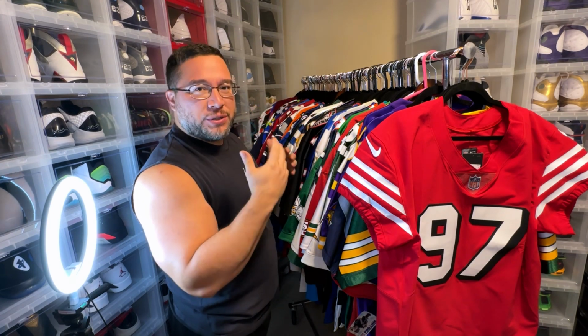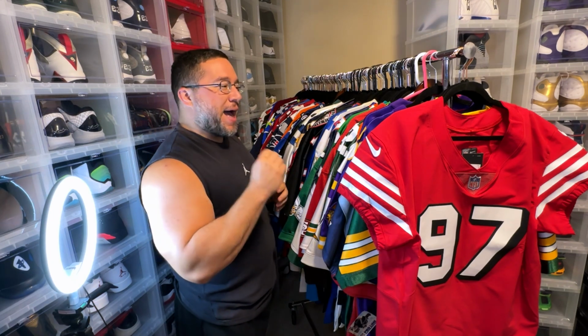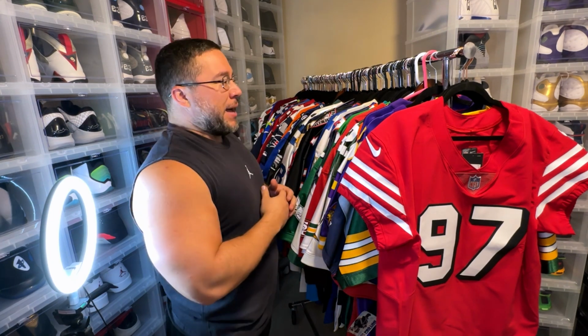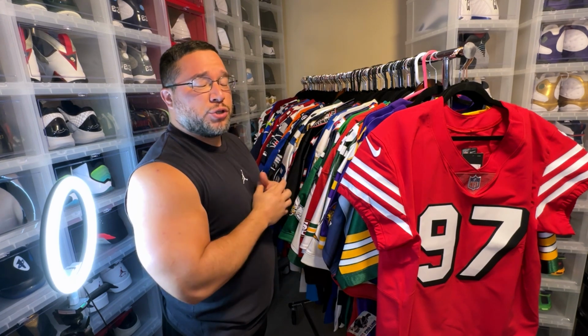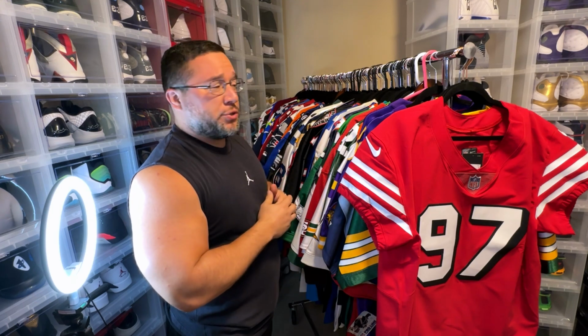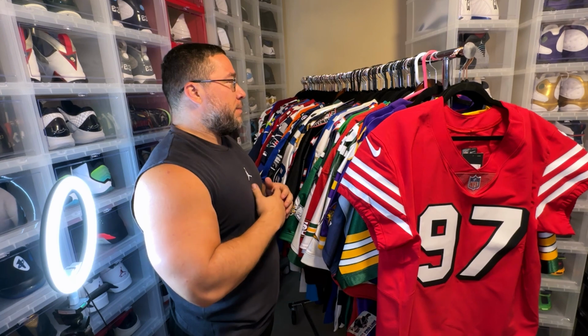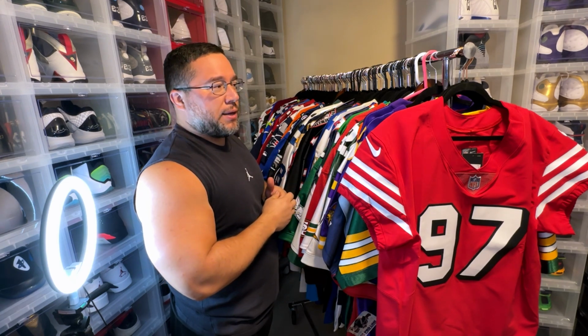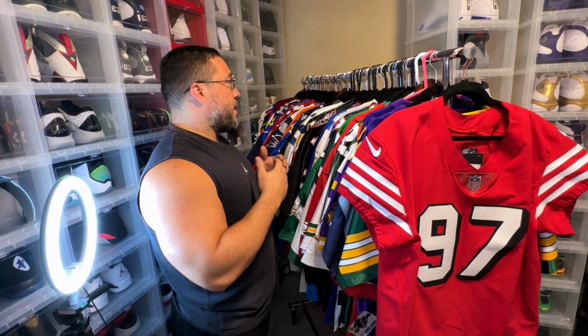It's not the biggest jersey collection on YouTube, but for the most part, I had the players that I really wanted. I think I'm missing maybe a few guys at this point. I would love to add a Bruce Smith, a Buffalo Bills jersey. Other than that, man, I think I got pretty much everybody that I want. Maybe a Darrell Green somewhere down the line. And then that's pretty much it. As far as throwbacks are concerned, I'm pretty good.